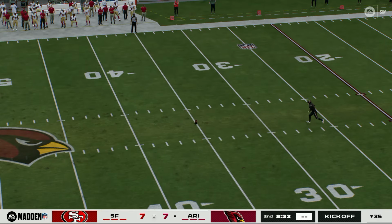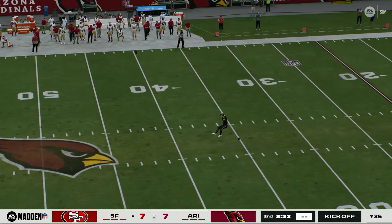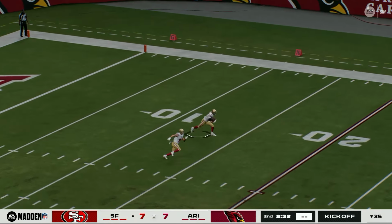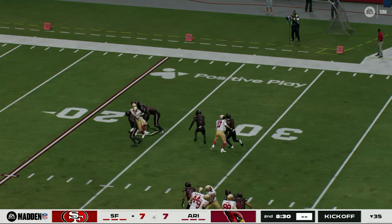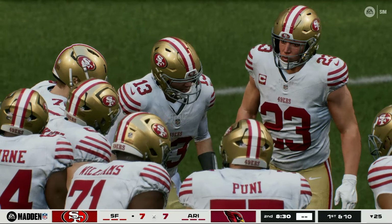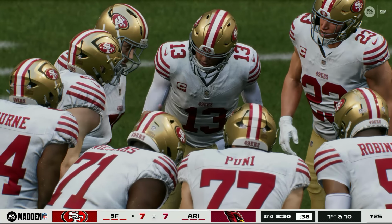We're all tied, 7 apiece, and the kick's away. This taken in at the 8-yard line. And he'll be brought down right around the 25-yard line. Here's Christian McCaffrey and the 49ers offense coming back onto the field. They'll work in a tie game here in the 2nd quarter and get started with 1st and 10.